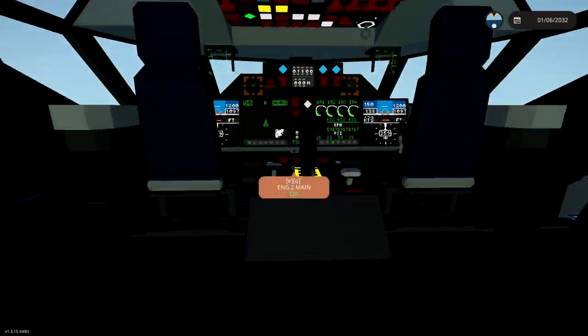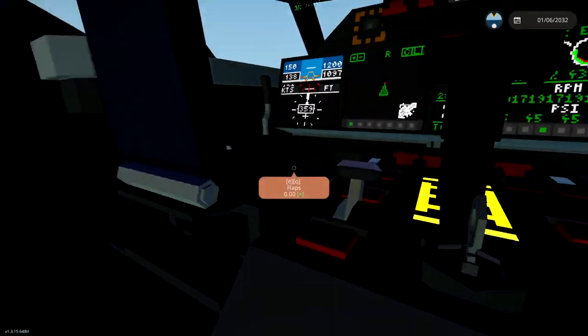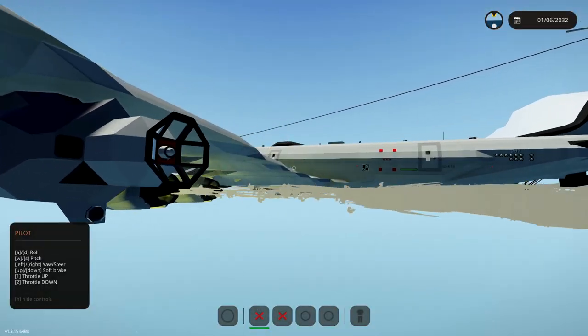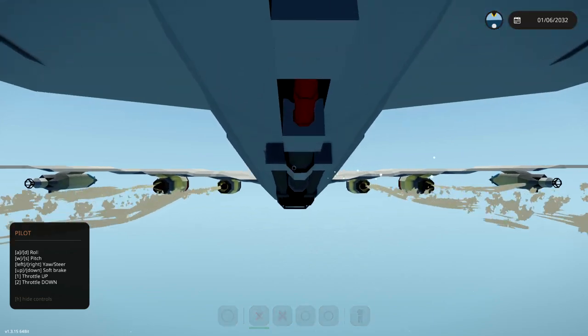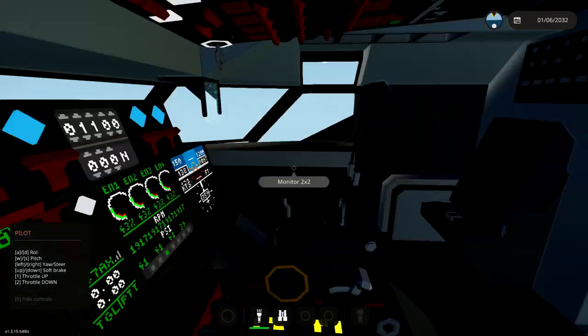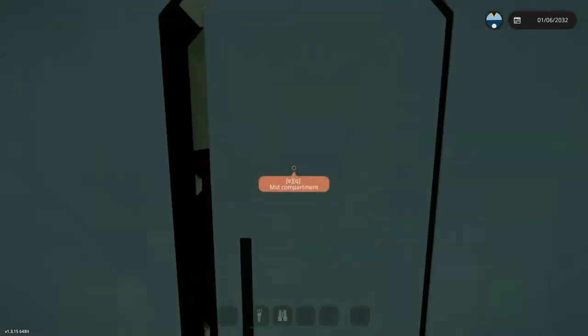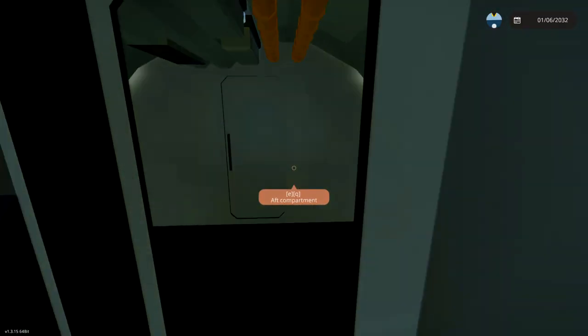Good. Okie dokie. So now I actually need to know how to drop the drogues, or whatever they're called, on the wings. I don't know how to deploy these things. There is actually a boom on the back of this thing as well, so maybe the boom operator controls both? I'm not entirely sure. So let's run all the way to the back and we'll see what happens here.